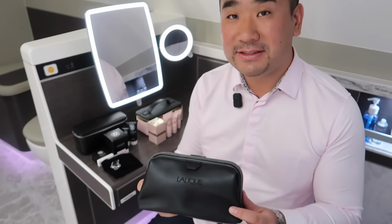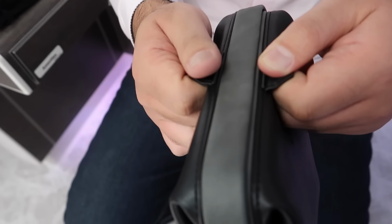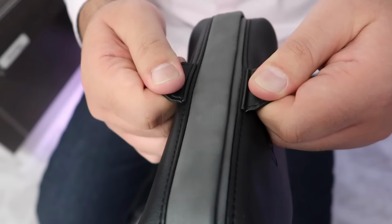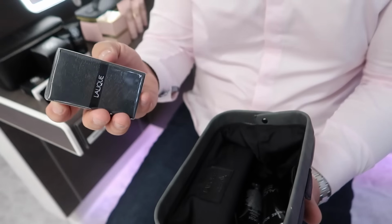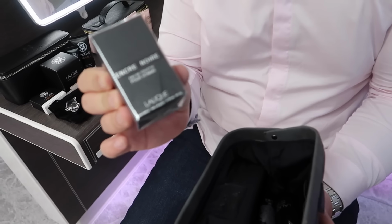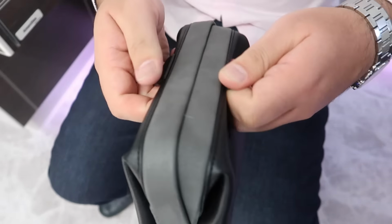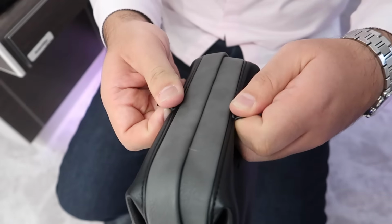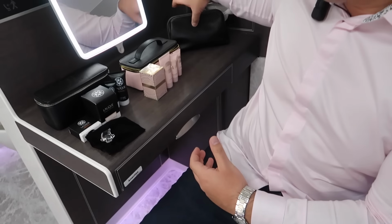This one is one of my favorites. This is a man's pouch by the French brand Lalique. This is a really good design. All you need is to pull and open. And inside, I particularly like this. This is the 30ml EDT Lalique perfume. I'm going to try it out later. And now you just close it. Open and close like this. So it's really easy to carry.